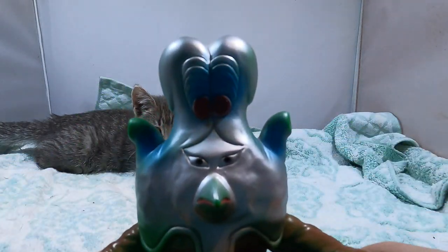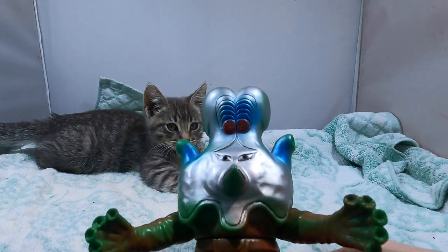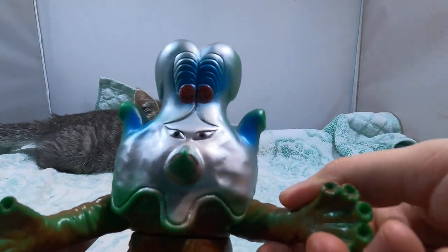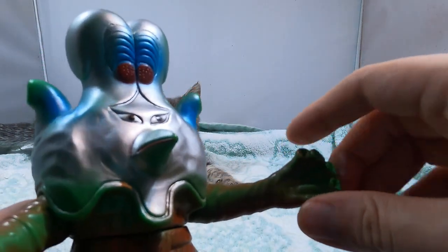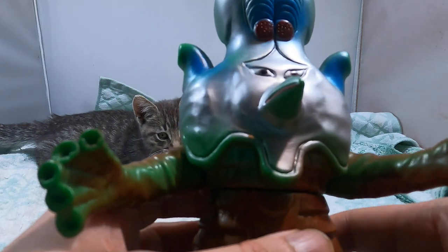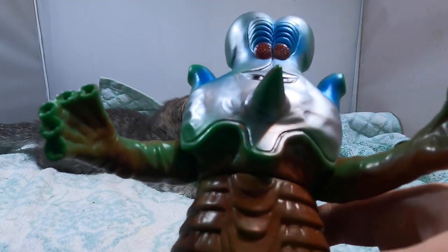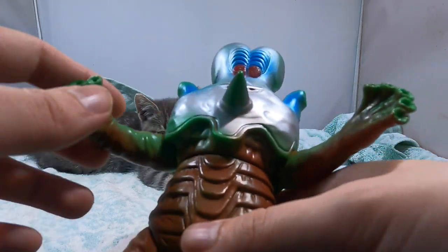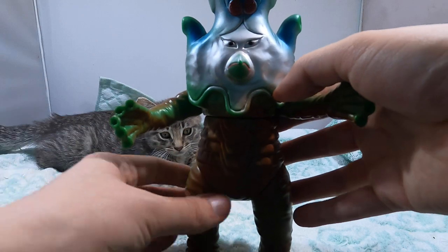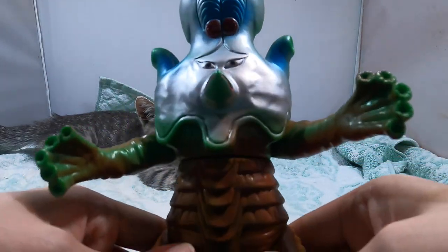This is a B club. This is the first B club that they redid in the 90s, and these are getting hard to find now. I remember just 5-6 years ago they were like 30, 40, maybe $50. Now you almost have to pay $100 for it. I don't think a lot of people are a fan of him. I haven't seen too many people talk about him, but I like him a lot.